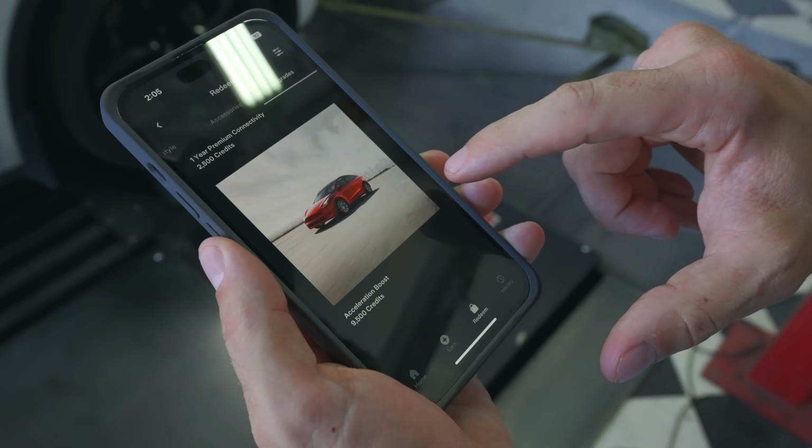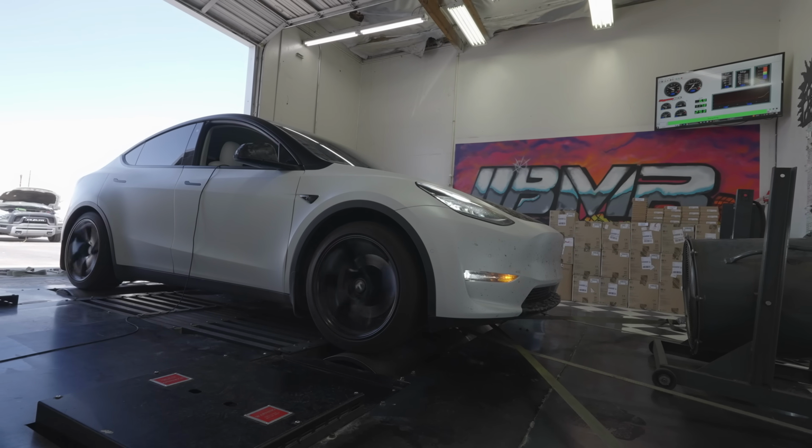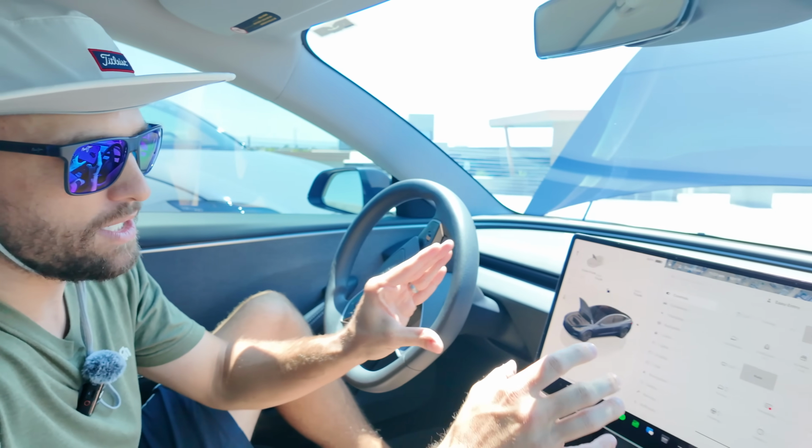I was also able to add an acceleration boost. So I took my 0 to 60 from 4.8 seconds down to 4.2 seconds. The long range models have that ability. So this over time will continue to get better.